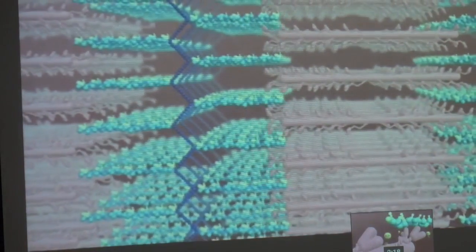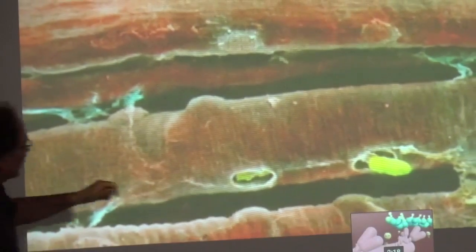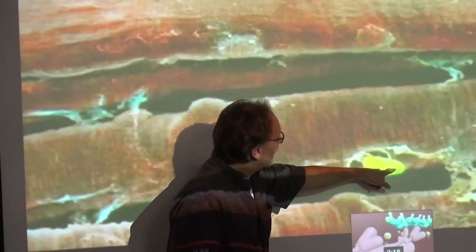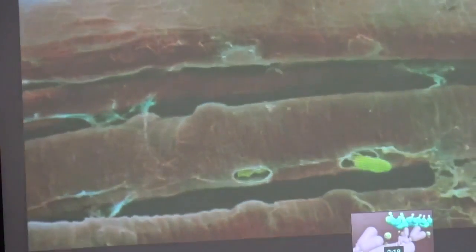And there's the larger illustration again. This is the thick filament, and that's the myosin heads. This is myosin. That's myosin heads. Is that the thin filament now? Or the other part of it, I presume, is the thin filament. Yeah.